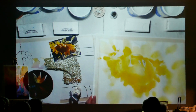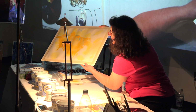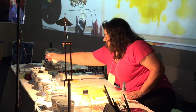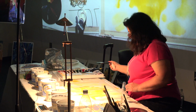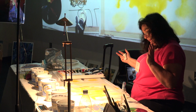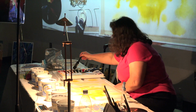I don't know if I hold it up, can you see? It's really quite orange. Yeah. So it's very warm, but the TV is clearly taking out some of the reds. And I've got some drippy things happening, but you know what? I kind of like it. So I'm going to let that be.